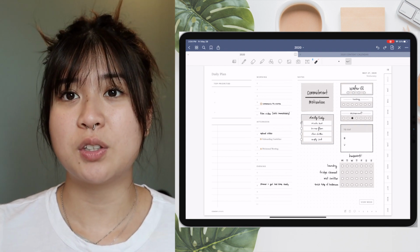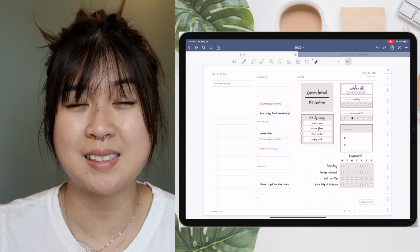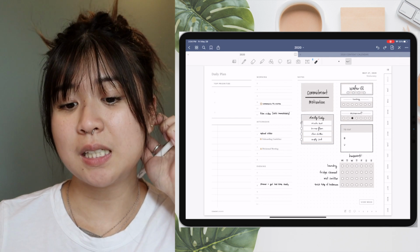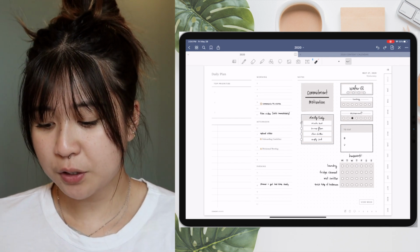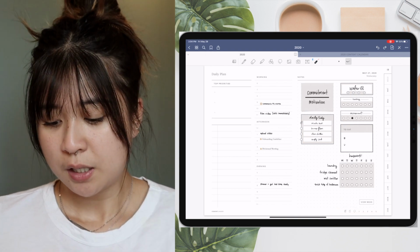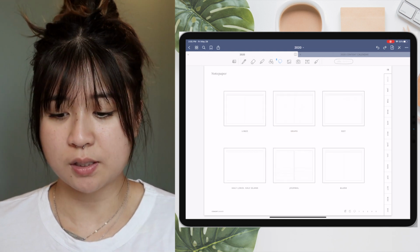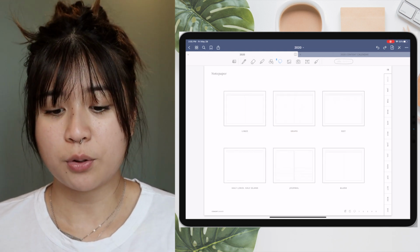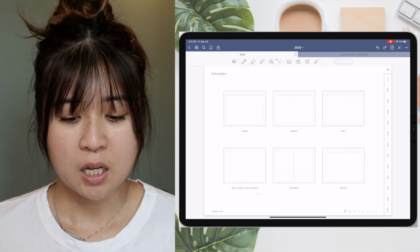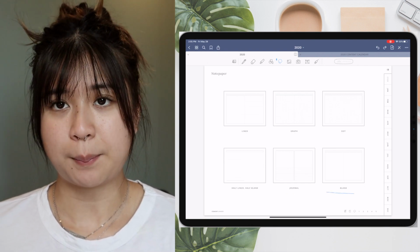Now I'm going to go into the capabilities of this journal that I bought. Also want to mention I bought this on Etsy. I will put a link to it down below if you want to get it yourself, but it's really easy to use. So if you look down here at the bottom, there are numbers and some symbols. This symbol here, the first one, I will open it up. There are different pages that this journal is capable of. So there's line paper, there's graph paper, dot paper, which is like the bullet journal paper, half lined, half blank if you want to doodle, and then journal style and blank paper.